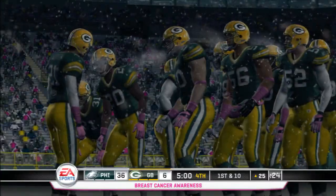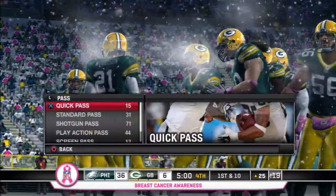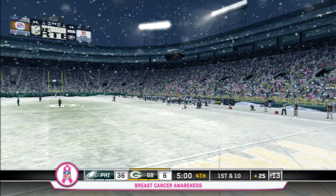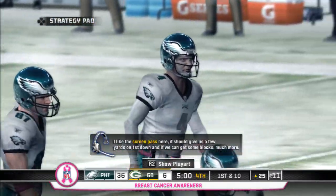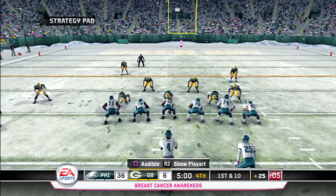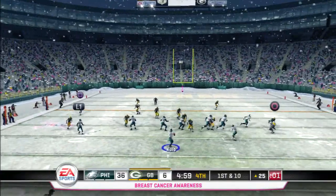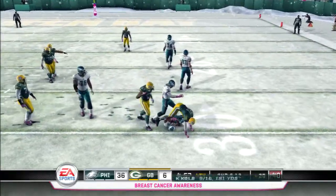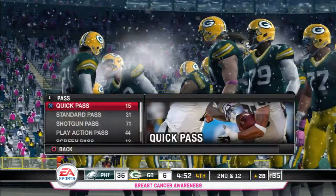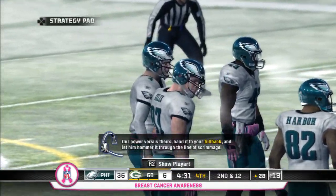The Eagles are threatening once again as we start the fourth quarter, already up by a huge margin. I like the screen pass here. It should give us a few yards on first down, and if we can get some blocks, much more. Blue 95! Blue 95! Has a man to his right. Little flip. And a loss of a couple on the completed pass. I don't think they fooled anybody on the defense with that one. They were just sitting out there waiting for it, and that's a loss.